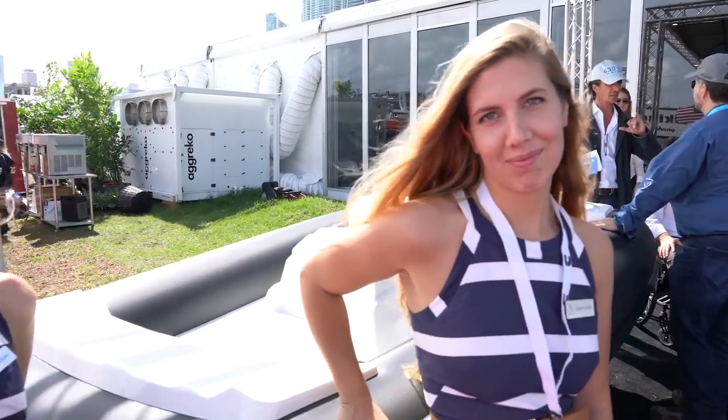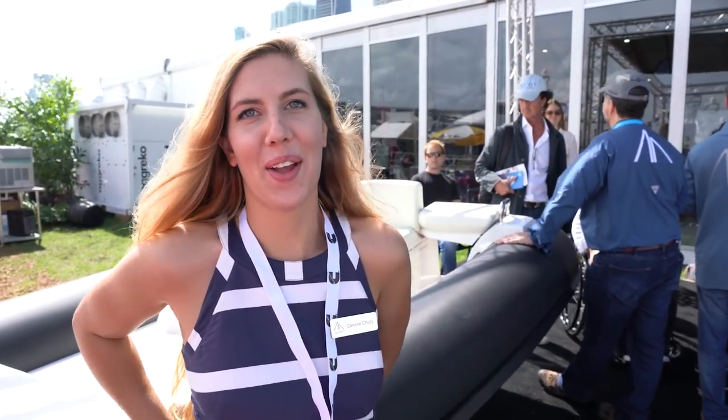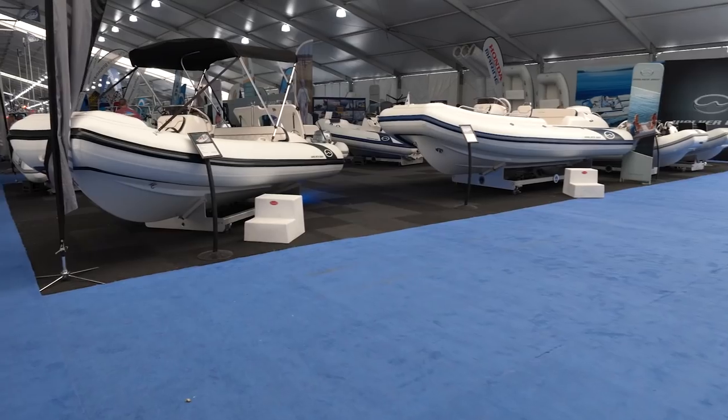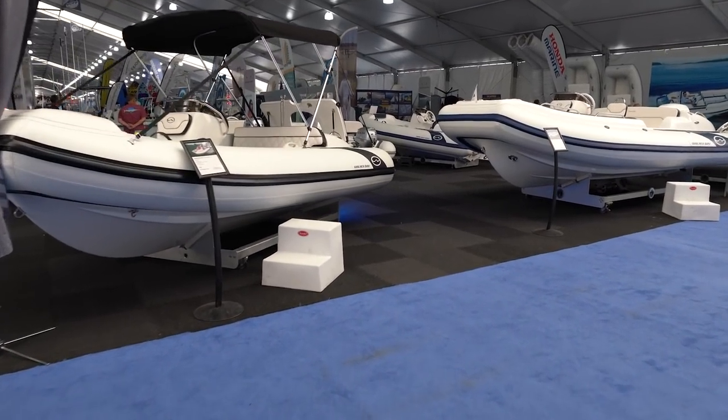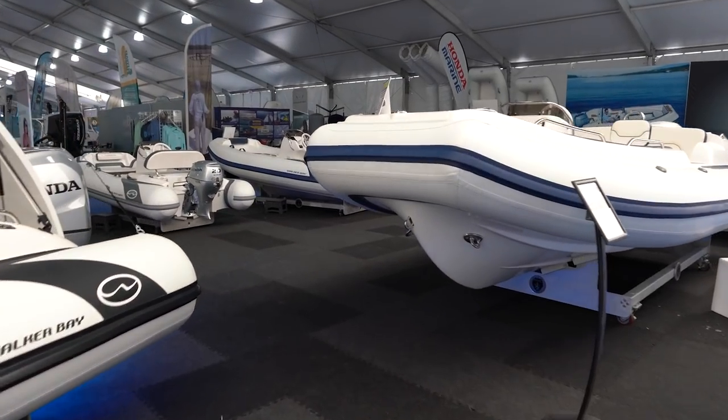So how many of these boats have you built already? Like all of them? Yeah, all of them. Guys, little words so you can have an idea. You see these young ladies, they actually know how to build these boats. We gotta attack someone else, guys.